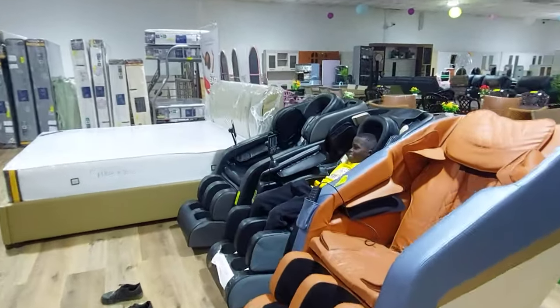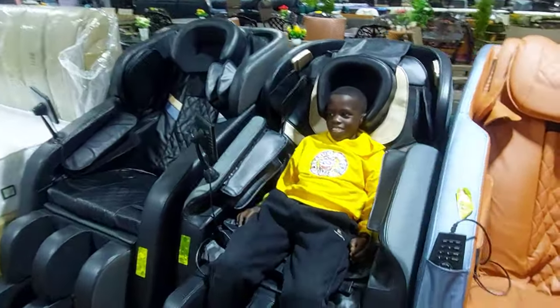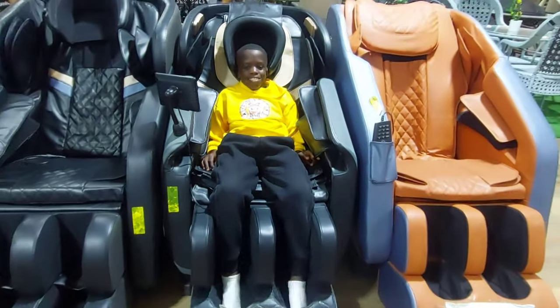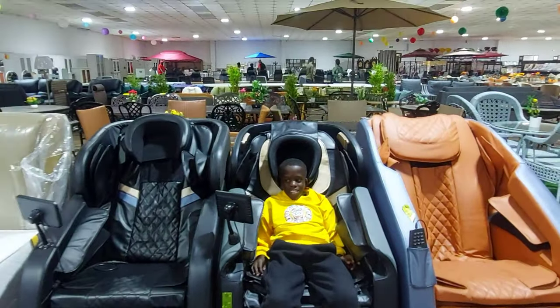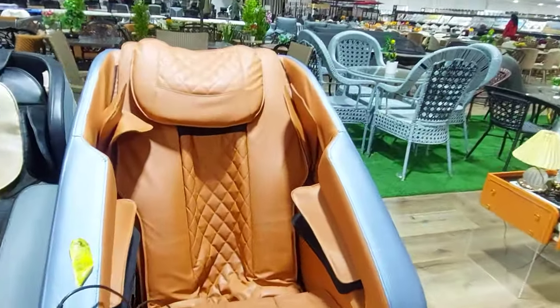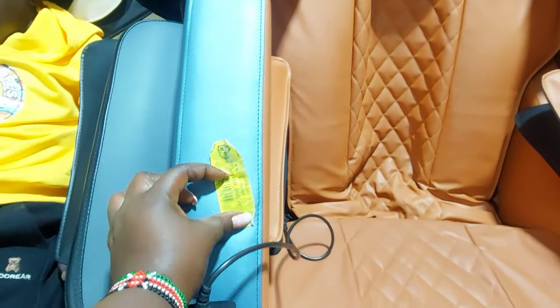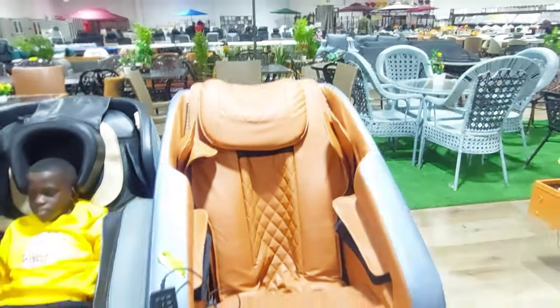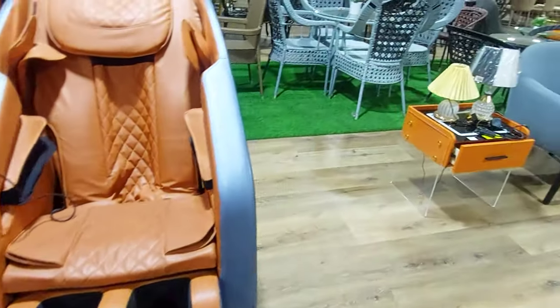What are you doing? This is a massage seat. How are you feeling? Fine. Wow. So guys, this is a massage seat. It goes for 180 shillings. Those people who have beauty parlors, yeah, you need this. So I've shown you the plug.